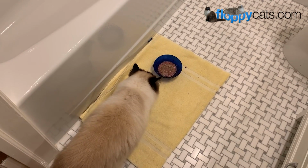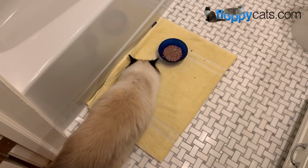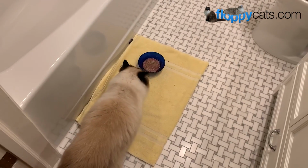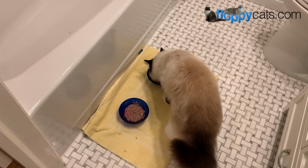Nighttime feeding is upstairs. Trig's actually in the basement. I don't know if he knows that we are eating right now. But I leave these out all night. So what they don't finish is finished by morning.